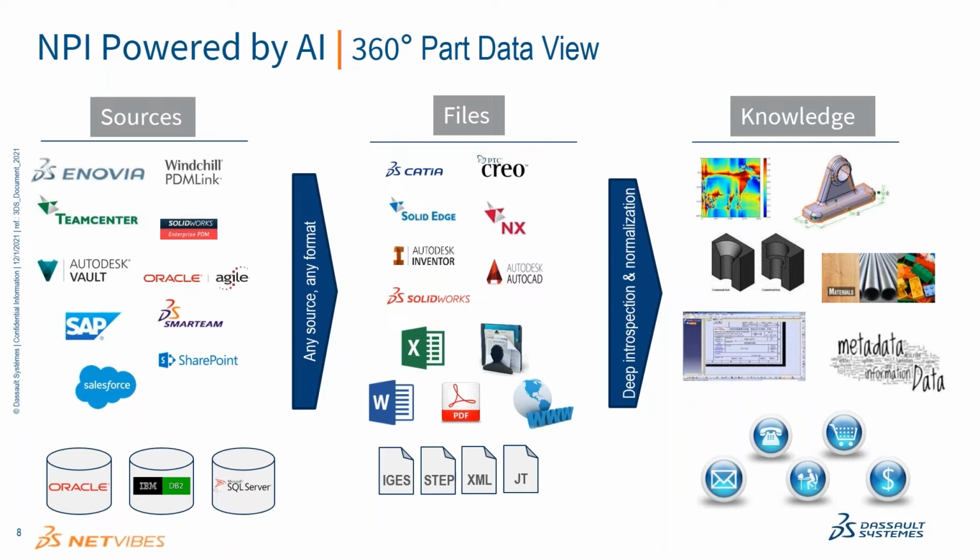So if we've identified parts that are similar and you wanted to pick one because it's in a core CAD, then you could do that. But we don't care about the data format, the location. We just look at the data or the geometric shape of that part.